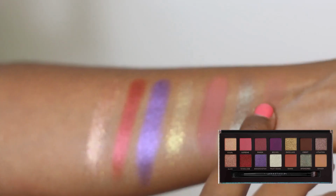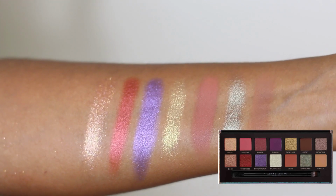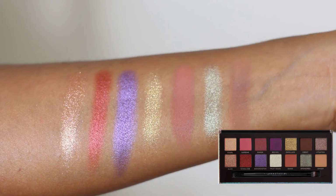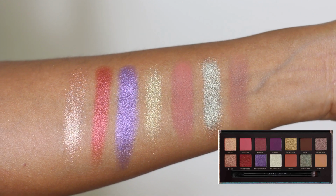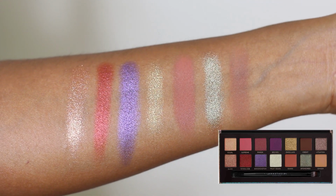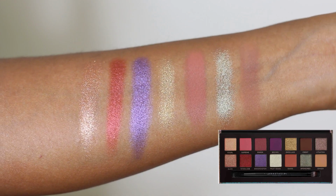It's very staple to this palette, and it works beautifully with the other mattes as well, and along with the other 2 brown shades which are there in the palette. So this is also really nice, well thought out color. It's a caramel brown color, very beautiful.